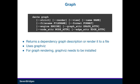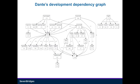Now, let's see. This is, for example, Dante's dependency graph. It will show you every package that's installed and dependency relations to each other. For example, you see six is really used quite a lot, not for long, I hope. PyTest is there, all the other environments around it, and Flake just has its own little corner over there.